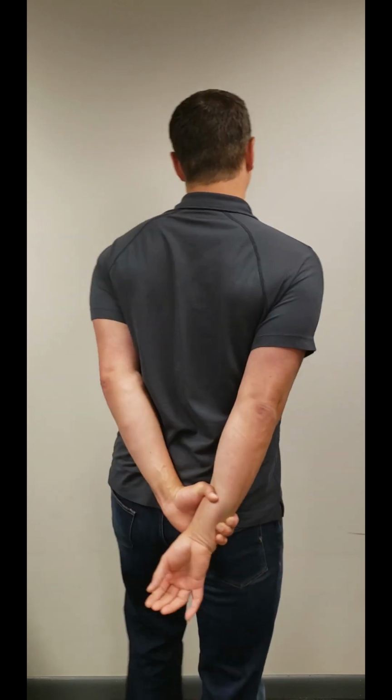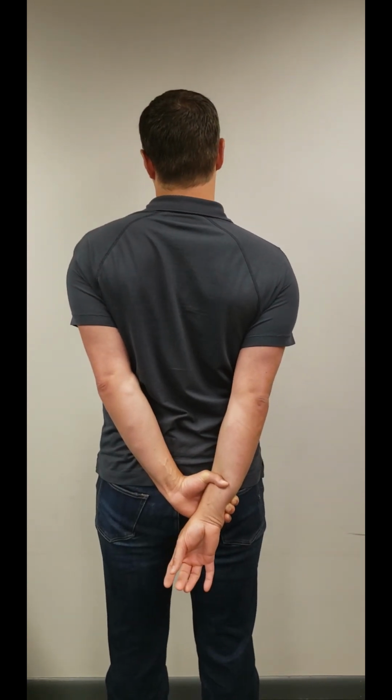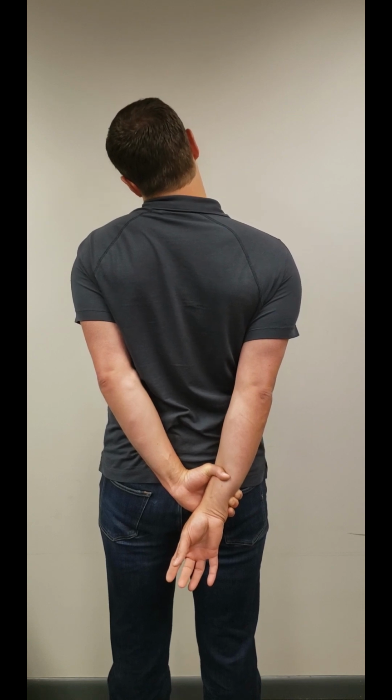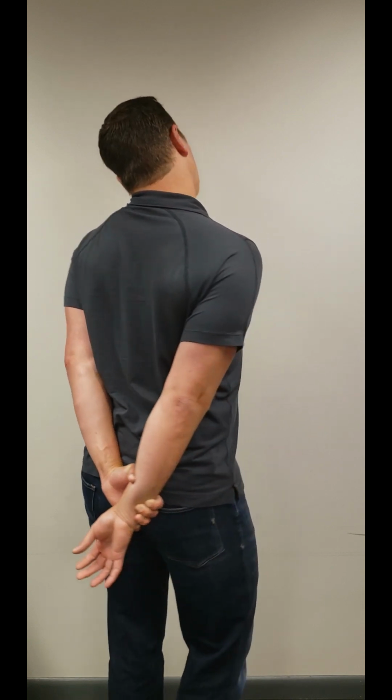And you can go the other way. This time I'm using my left arm to pull down my right arm, and then I'm going to the left. And you can hold that again for 30 seconds.